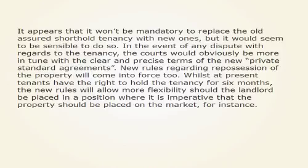New rules regarding repossession of the property will come into force too. Whilst at present tenants have the right to hold the tenancy for 6 months, the new rules will allow more flexibility should the landlord be placed in a position where it is imperative that the property should be placed on the market, for instance.